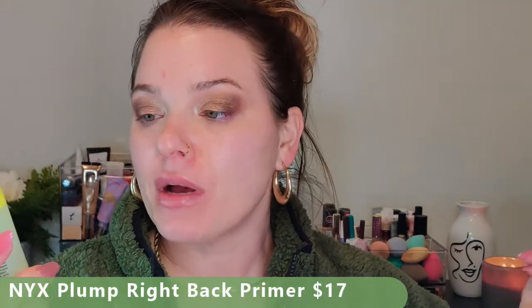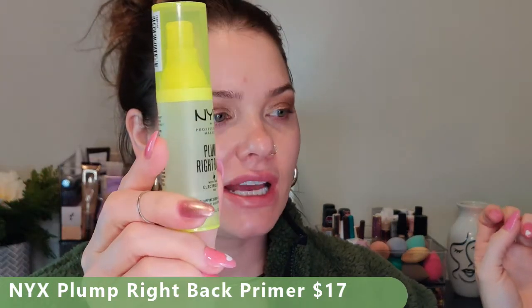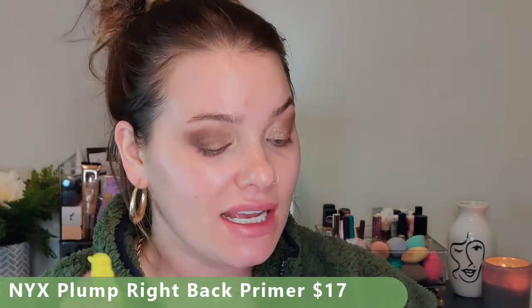Primers first. I am going to use the NYX Plump Right Back Plumping Serum Plus Primer. It's got electrolytes in it, and the last time I used it, I really liked it. Actually, I've used it a couple times, and I really enjoy it. So, I will continue to use this. Oh, also for the eyeshadow, there wasn't any fallout, so that's good.